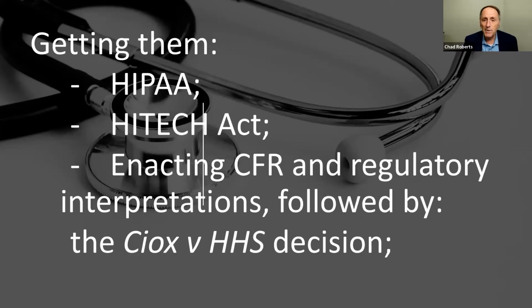The primary statutes and acts that need to be on your landscape are the old historical 1996 HIPAA Act. We've all heard of HIPAA.